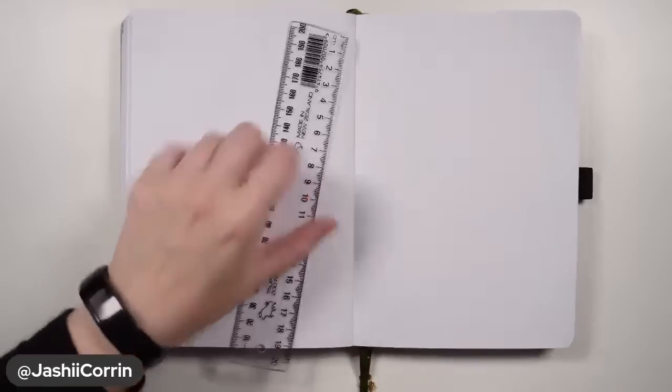We've also got ideas of sunshine. All right, we could possibly put some sunshine in here. Let's put our calendar grid in first. When I set up my calendar grid, I usually use 3 centimeter by 3 centimeter boxes, because it's just the size that is comfortable for me.